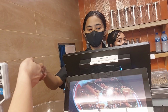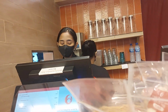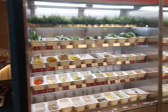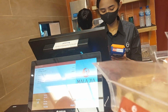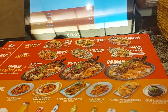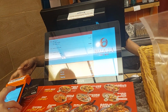So guys, that's how to order food in Mala Jia Hot Wok. This is a new experience for us. You should try, guys, because you have to choose your own food, and then minimum 250 grams, and then they will scale it, and then they will ask what kind of cook that we want, the mala or the chicken soup or suan cai soup, so many options, and then they will cook for us and serve for us.